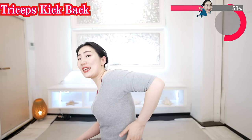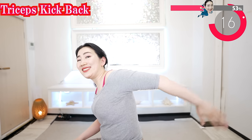Now release your arms. And now bring your elbow like this and stretch. Feel the stimulation on your upper arm and lower. Stretch, lower. Stretch, lower. Stretch, lower. Now the other side.